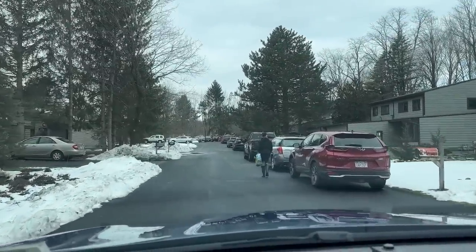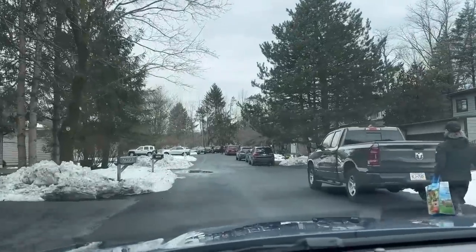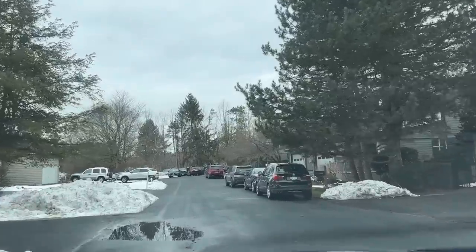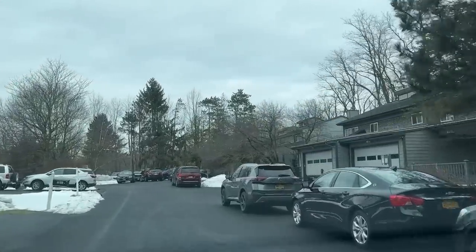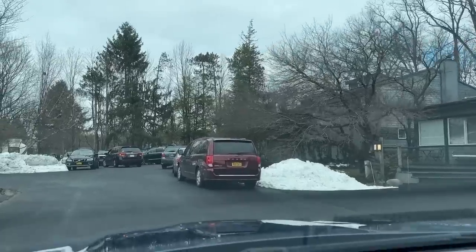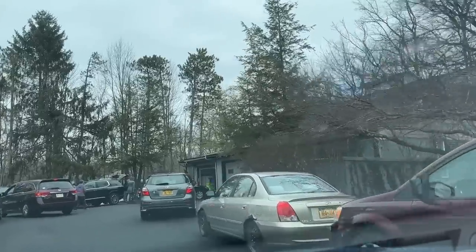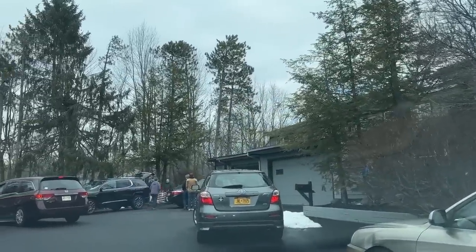Let's check it out down here. I was looking on a map ahead of time and it looked like there was a cul-de-sac down here, so it is pretty jammed up. Our house, I think, is right here on the corner to the right. So let's see if we get a closer view. Yeah, there it is, right there. That's our house with the garage door opening.